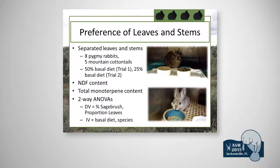To examine the preference pygmy rabbits and mountain cottontails showed for different parts of the sagebrush in controlled feeding experiments, we offered a bowl of each stems and leaves of Wyoming big sagebrush simultaneously to 8 pygmy rabbits and 5 mountain cottontails with either 50% or 25% of a normal intake of their pelleted diet. We also measured the NDF, or neutral detergent fiber, and the total monoterpene content of each the sagebrush leaves and stems separately. We used a two-way ANOVA to compare the proportion of sagebrush consumed, the proportion of leaves consumed, and the total dry matter consumed between rabbit species and level of basal diet.